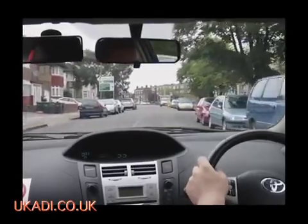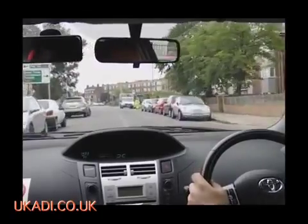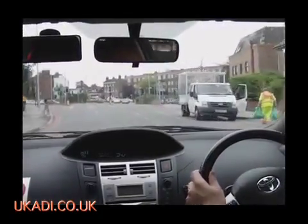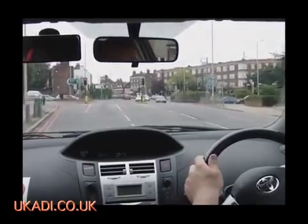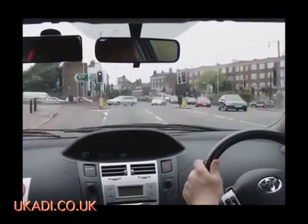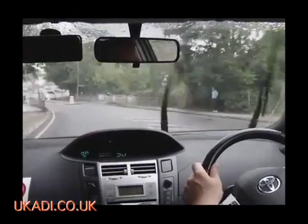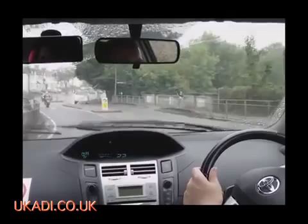If you are one of the test candidates that is concerned about the introduction of independent driving to the driving test from the 4th of October, here are a few tips that might help you put your mind at ease and hopefully help in your preparation towards passing this new element.